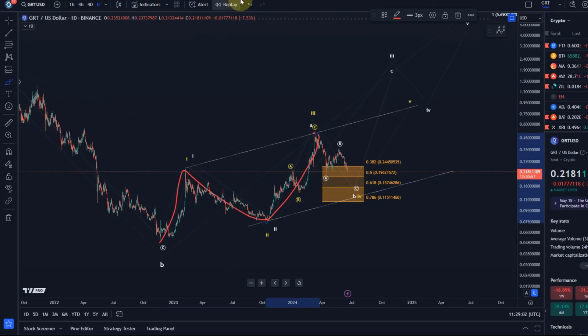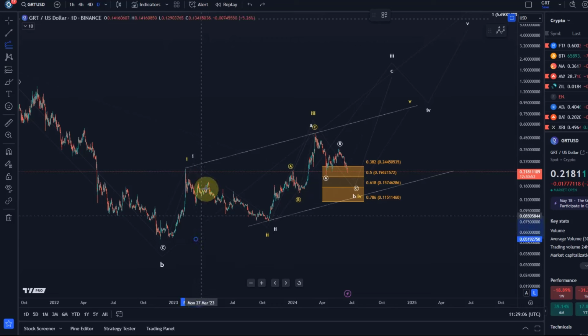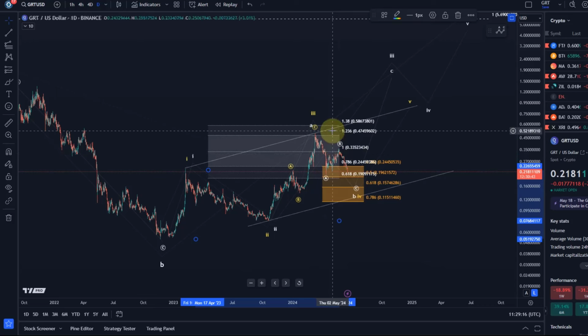It would have been, I think, a viable third wave. I think it was long enough. Did it reach the 1.38 extension? Let's check that. That's normally what I want. A minimum requirement is the 1.236. That was reached.